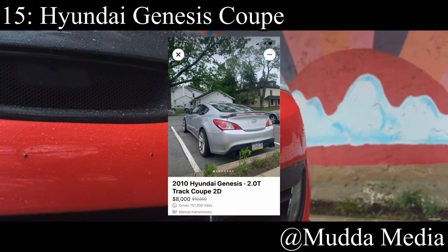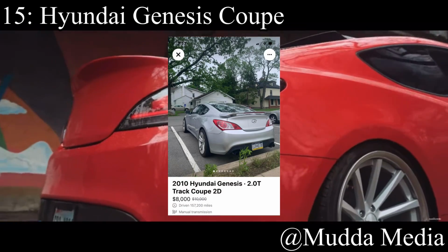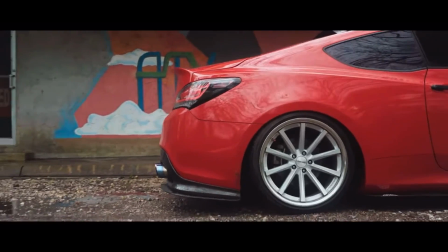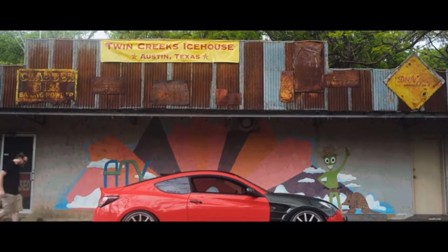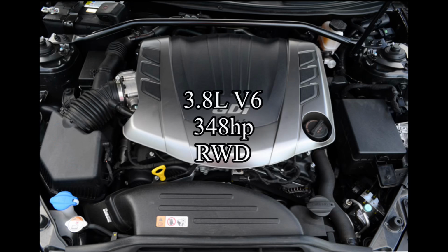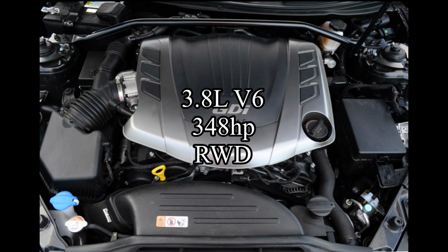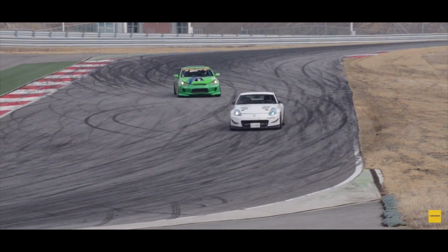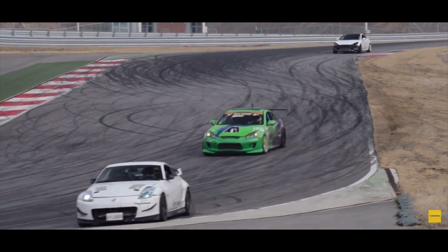Next is a car that only the true OGs of this channel know how much I truly love. It is the Hyundai Genesis Coupe, baby. This underrated future legend, it's going to be a legend. Just trust me, boys. It comes with a 3.8 liter V6 making 348 horsepower, and it was rear wheel drive. And you may be asking yourself, why is this car so low, especially such a good drift car? It's got 350 horsepower. It's modern. It looks great. Why isn't it in like the number 3 spot?